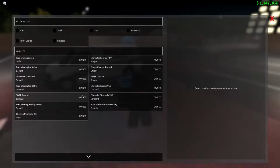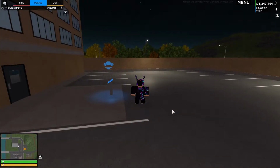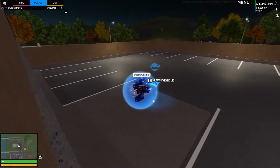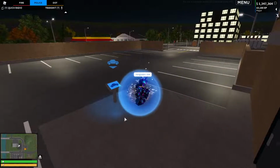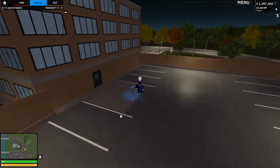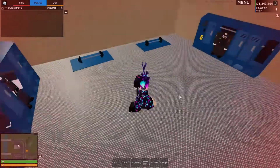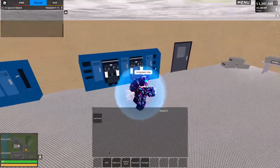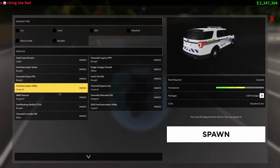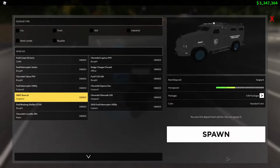Anyways, let's see. The Bearcat. Now, this you cannot really change. Hello. So the Bearcat didn't want to spawn in. Let's try it again. Here it is. Okay. I don't know why, but you can't change anything with the Bearcat, customization wise. So yeah, it's the same. Let's just do a little thing in there. So yeah, can't really change it at all.